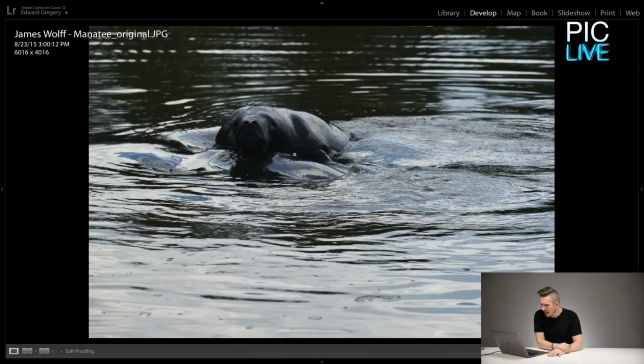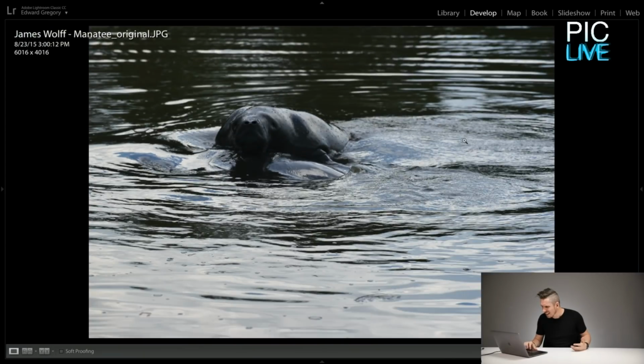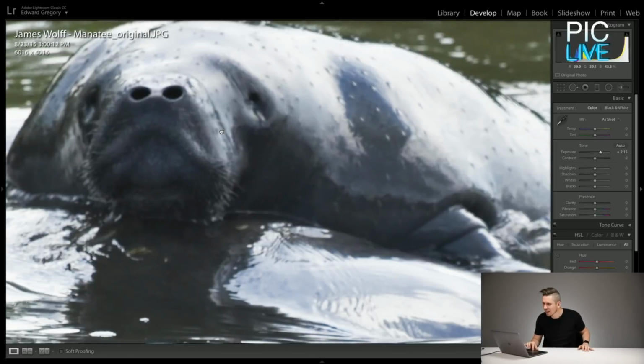Okay, so this image here from James Wolfe, what I'm guessing is you're capturing a photo of something that you saw. I don't know if that is a sea lion mounting another sea lion or something, or maybe it's just going in for a hug. Or is that a hippopotamus? No, that's a sea lion.